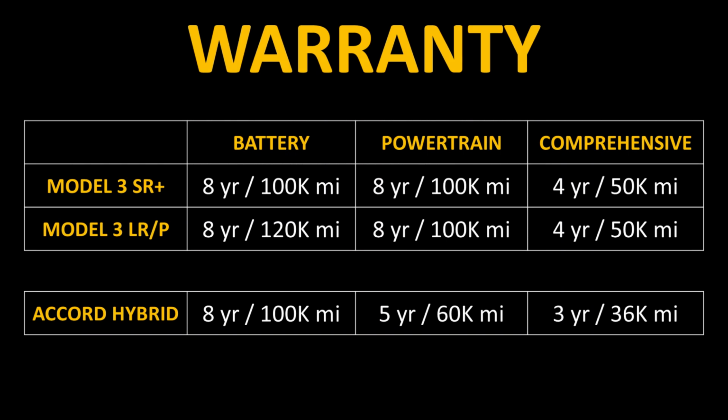Now, beyond maintenance, there could be some repairs that come up with these vehicles as well. Thankfully, a lot of these repairs will be covered by the vehicle's warranties. However, as you can see, the Model 3 actually has a stronger comprehensive warranty than the Accord Hybrid, and also a longer powertrain warranty as well.